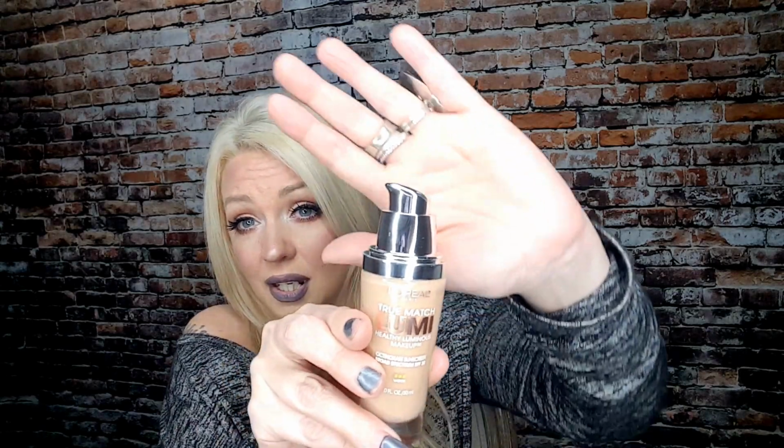The last thing I want to talk about is a drugstore foundation that, if you want full coverage or medium coverage, and if you have normal to dry skin, I think you will love, love, love this stuff. It's going to give you a glow. If you're looking for that glow that everybody wants, almost like a highlighting glow within, then I would recommend this. It has a pump to it, so it's awesome.